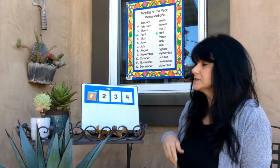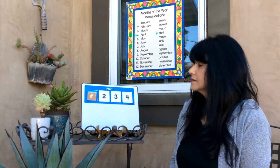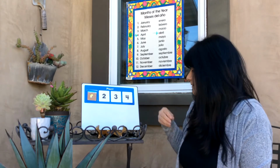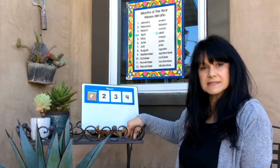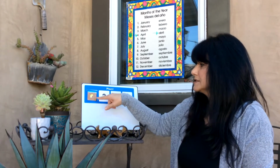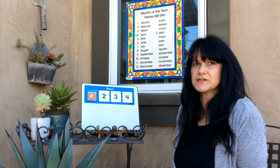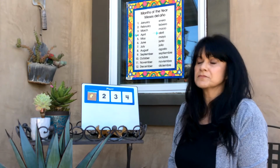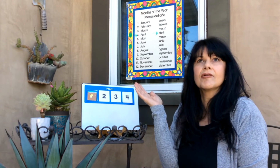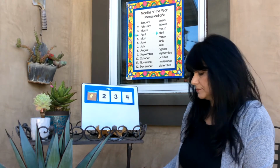So first thing we need to do is put the seed in the soil. Okay. What happens next? So what do you think you need to do after you put a seed in the soil? What do you think you have to put in it to make it grow? Water. That's right. We need water. So after you water your seed in the soil, you also need air and sun to help it grow.